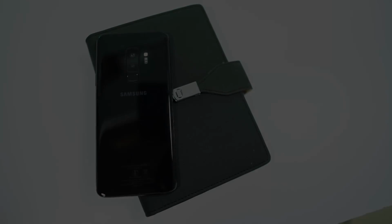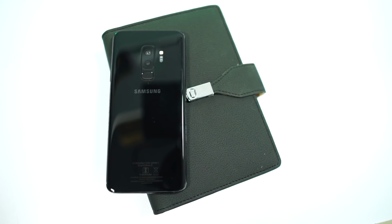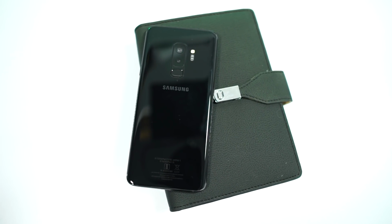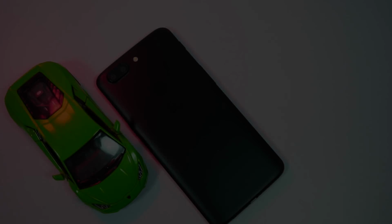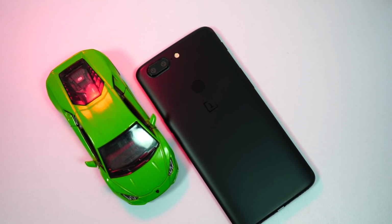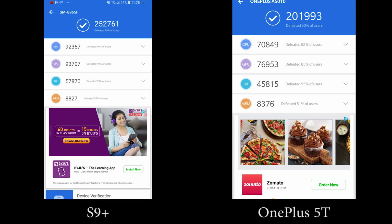This is the speed test between the Samsung S9 Plus and the OnePlus 5T. In the Indian version of the S9 Plus, it sports an Exynos 9810 octa-core processor with Mali G72 MP18 GPU. OnePlus 5T sports a Snapdragon 835 processor with Adreno 540 GPU. Here are the Antutu and Geekbench scores.